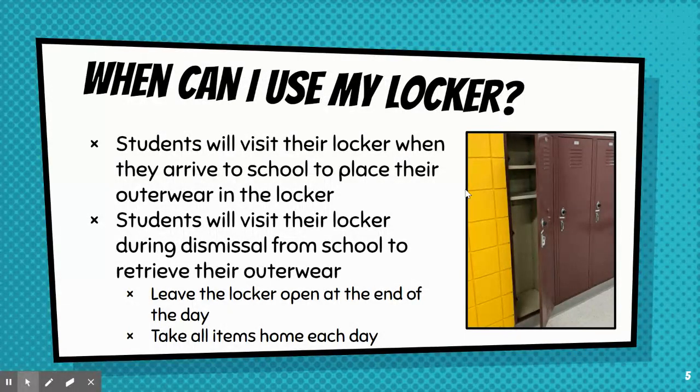Students will visit their locker when they arrive at school to place their outerwear in the locker. Students will also visit the locker during dismissal from school to retrieve their coats, jackets, and other outerwear. We're asking that students leave their locker open at the end of each day. This will help us as we clean the building each evening. We're also asking that students take home all belongings at the end of each day. So again, you'll visit your locker in the morning when you arrive to school, and you'll go back to your locker at the end of the day when we are dismissing.